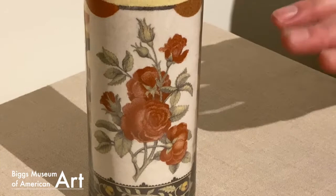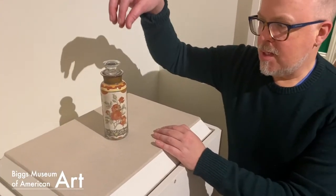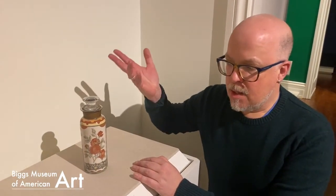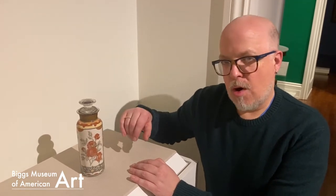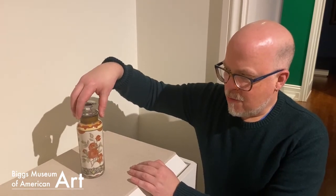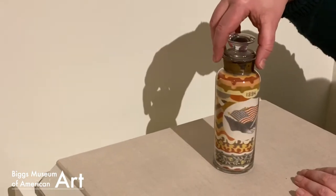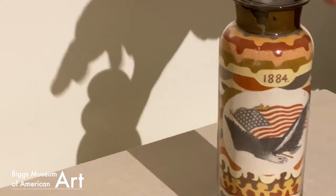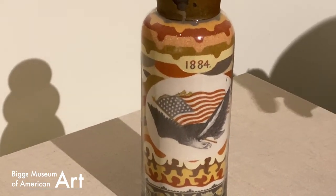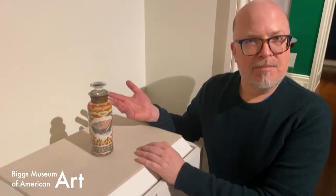There are no adhesives used in the creation of this. The stopper is waxed and it creates enough pressure to help keep the sand in place, but if this is jostled too hard, it could be totally destroyed. But I just want you to note the intricate detail of the flowers on one side and the eagle and the stars and stripes on the other, with the year 1884. Andrew Clemens, the number one sand artist that the United States has ever produced. Thanks.